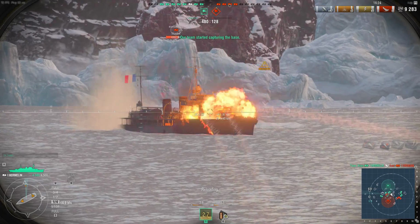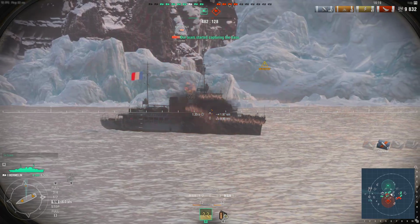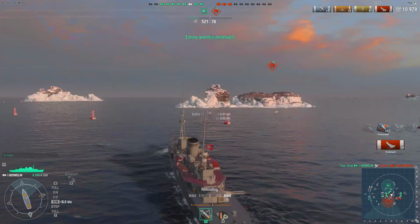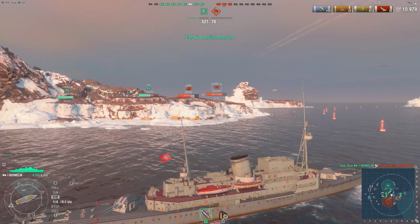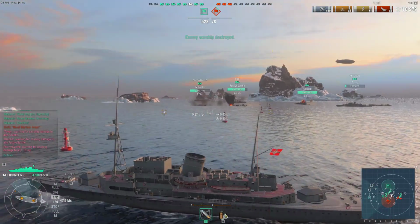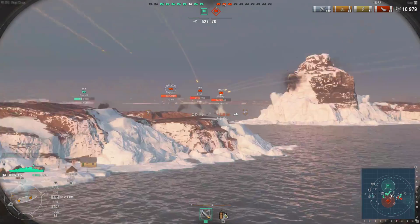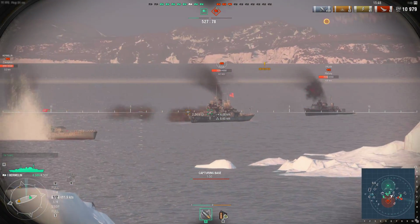Alright, here's Bougainville. Be able to take it out. Then one of our friends is here also, so that's why it's able to. Okay, now we want to. Yep, the Hermelin there. So like I said, as you can see, the fast firing ability of the ship was allowing us to do a lot of damage. Okay, let's take out this one.